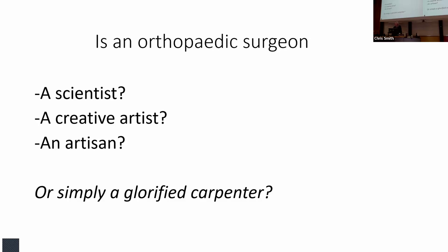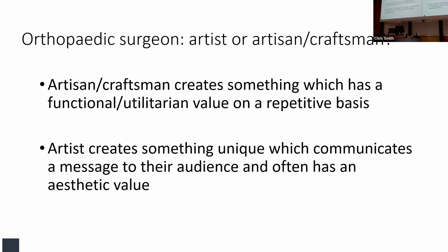So I was looking at whether the orthopedic surgeon is actually a scientist, or an artist, or maybe an artisan, or are orthopedic surgeons simply glorified carpenters? I also looked at what actually is an artisan or craftsman versus an artist. There is a difference. And maybe orthopedic surgeons are more artisans or craftspeople as compared to artists, but there is some art element in what orthopedic surgeons do.